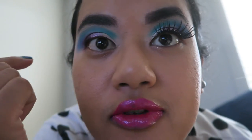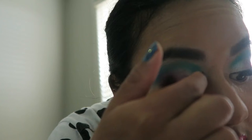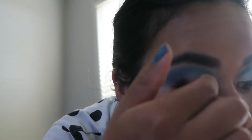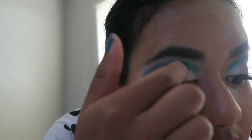And then for the beginning, I'll close it to the nose again. I'm using the shade I Am. With a different finger, preferably, because otherwise you'll mix the shades together, and I want that white shimmer to stand out by itself. Yeah, baby.